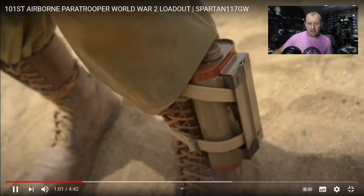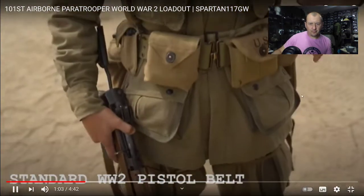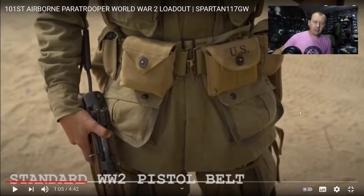Attached to that, I have my 1936 pistol belt, which would carry all of my ammo using... Okay, he's got an interesting combination of rigger pouches and M1 carbine. Oh, you got me at it now. M1 ammo pouches.